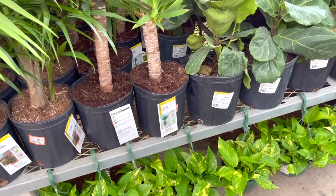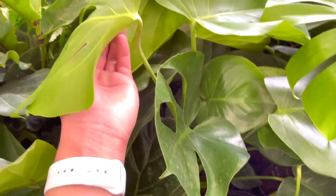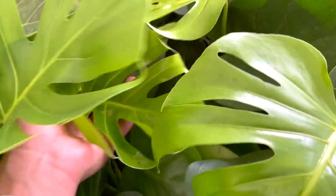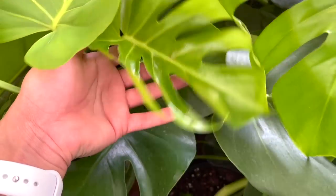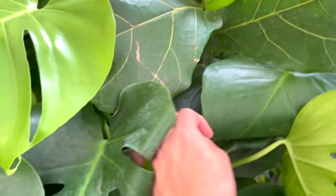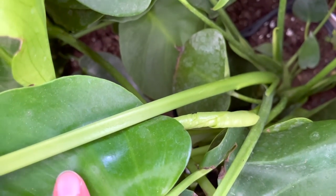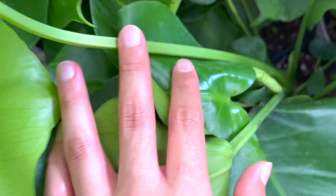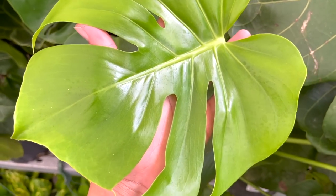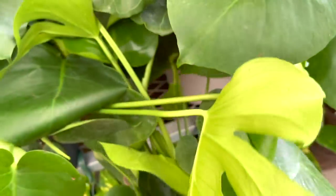I got more pothos over here, more golden pothos. I'm going to see if I have any variegated Monstera deliciosas or sport variegation, which I know is really difficult to find. But I've been seeing a lot of people finding them. Look, you see that a little bit? Wait, I think I'm onto something. Hold on. No, but the stem looks a little bit variegated. You guys saw that. It's this one.